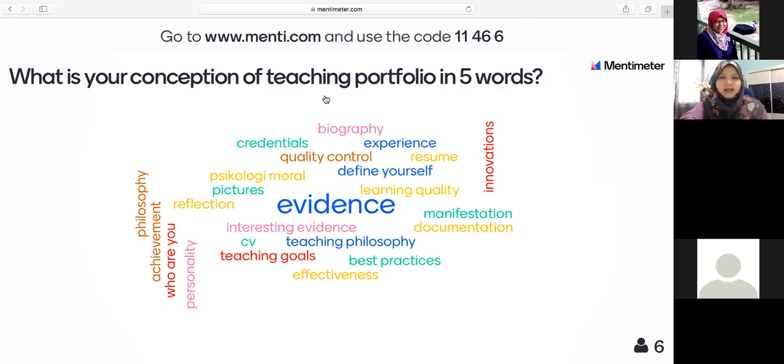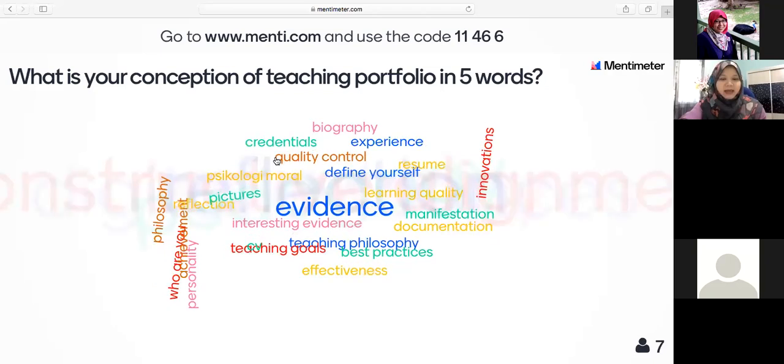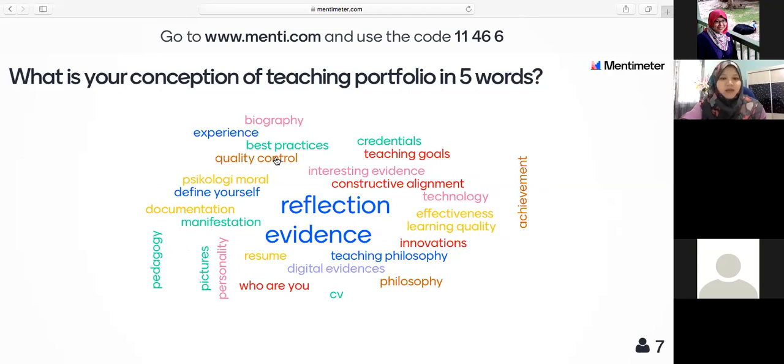we can see that most of you believe that a teaching portfolio is about evidence. That's what appears in this Mentimeter screen, the biggest one currently. It's followed by other things that are almost similar, like learning quality, interesting evidence. One of the important keywords that I can figure out from this Mentimeter is, great, we have another word coming in, which is reflection. So we have evidence, reflections, and then teaching philosophy, innovations, learning quality, effectiveness, and so on.